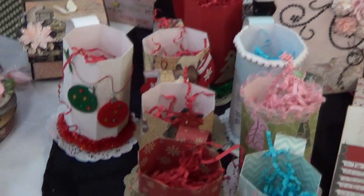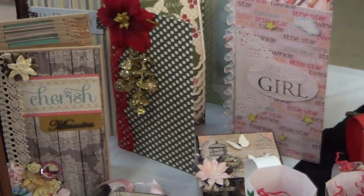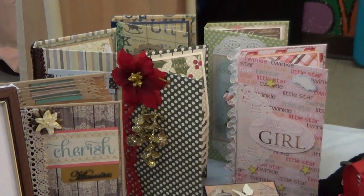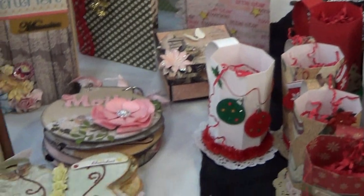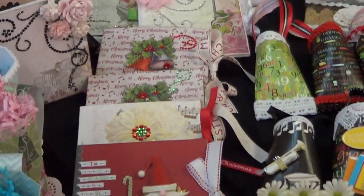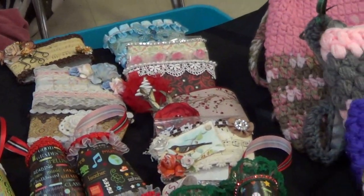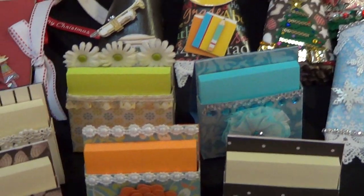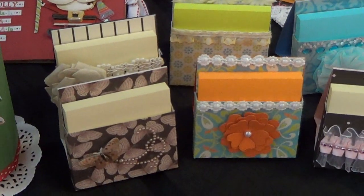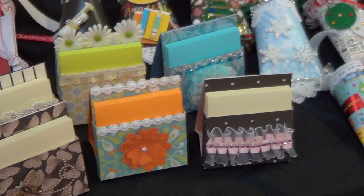So we see mugs, and those were inspired by Bona. There are waterfall folios inspired by my sister Scrapper, and some minis, lunch bag cards, some tussies, altered coffee sleeves, and some post-it note easels, and that was inspired by my creative time.